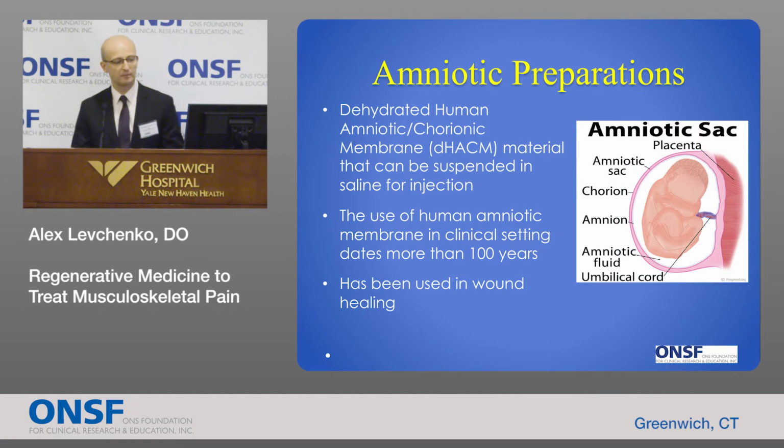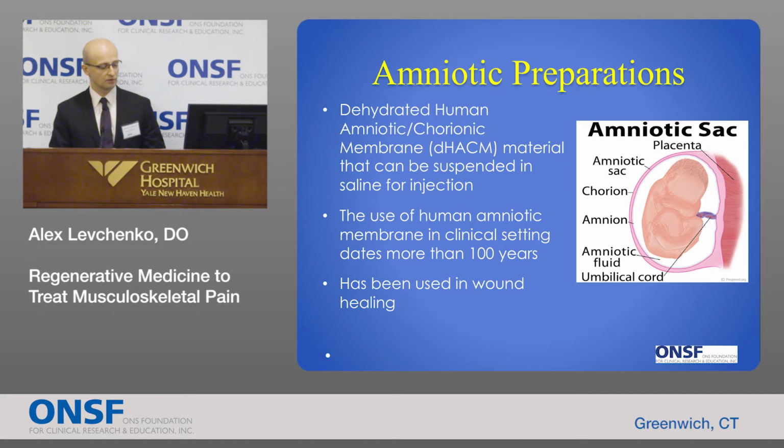And then we get into the amniotic preparation. So you can see in the picture there's an amniotic sac and chorion. They take that, they dehydrate it, and what comes out is called dehydrated human amniotic chorionic membrane material. And it can be suspended again in saline for the injection.